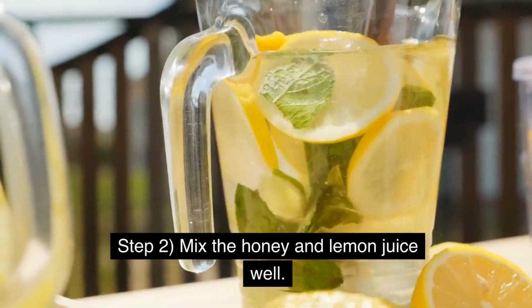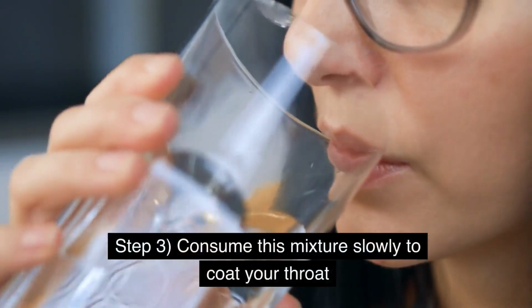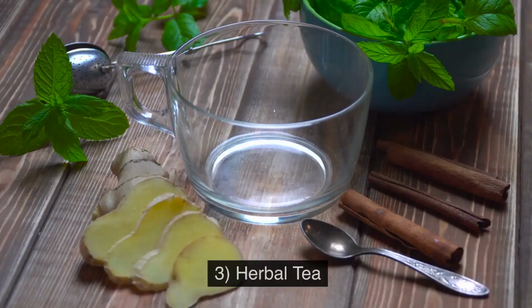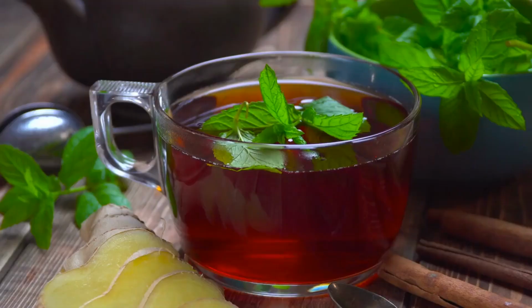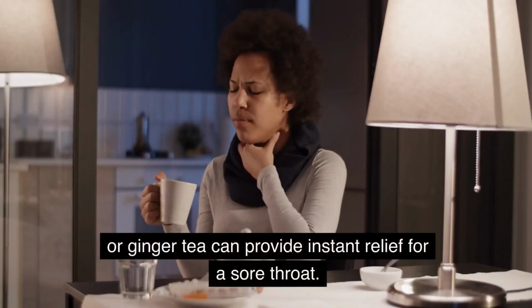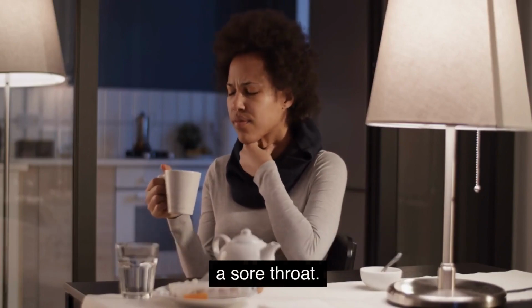Step 2. Mix the honey and lemon juice well. Step 3. Consume this mixture slowly to coat your throat and alleviate the discomfort. 3. Herbal tea. Herbal teas such as chamomile, peppermint, or ginger tea can provide instant relief for a sore throat.